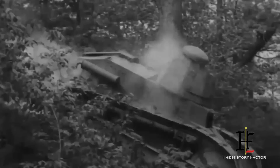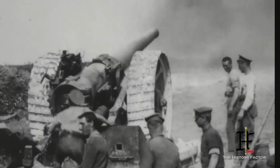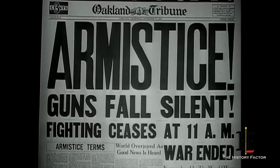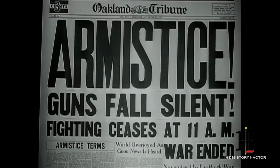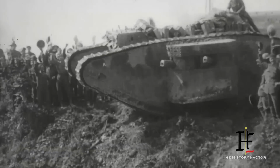In the ensuing 3 months, tanks would play a key role in the Allied offensives that led to the collapse of the German army. In November 1918, Germany sued for an armistice, and the war was over. The tank had arrived.